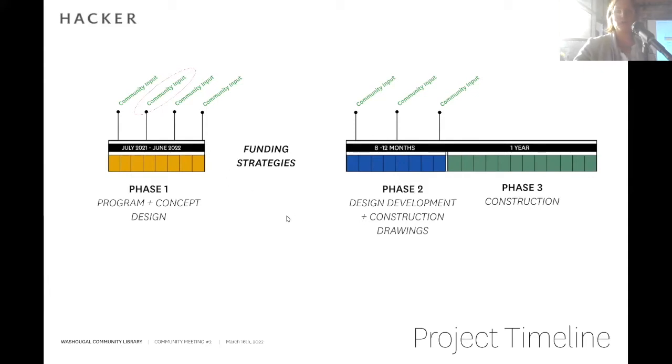And then we'll pick up, once we've figured out how it's going to get funded, we'll pick back up and we'll have about eight more months of design where we do what's called design development and construction drawings. And there'll be more opportunities for community input in that phase of design in phase 2. And then it'll probably be about a year of construction after that.